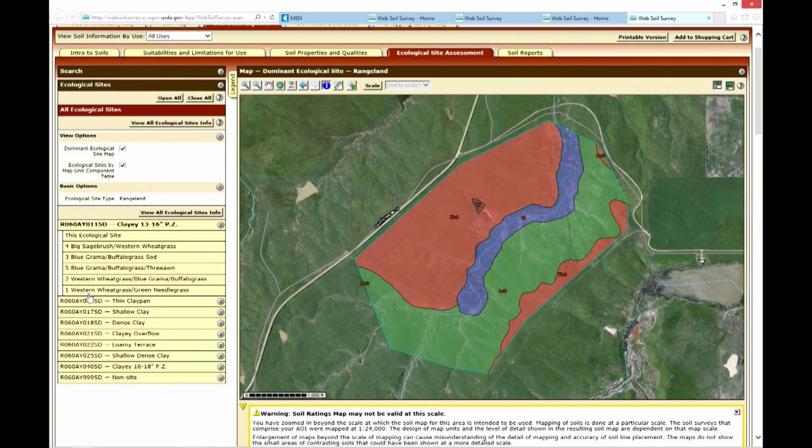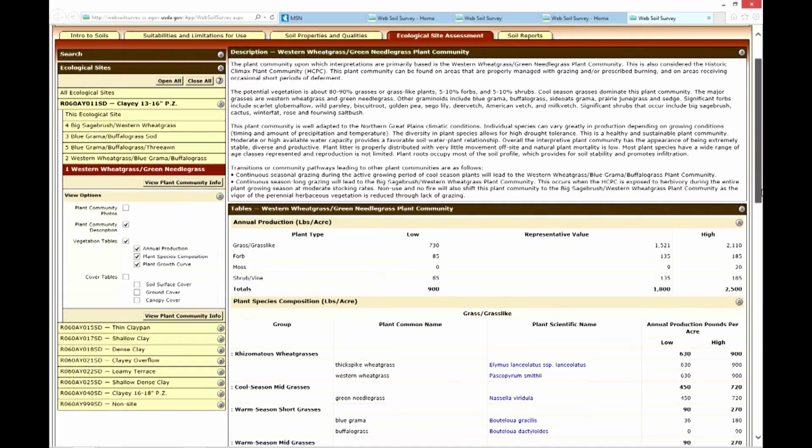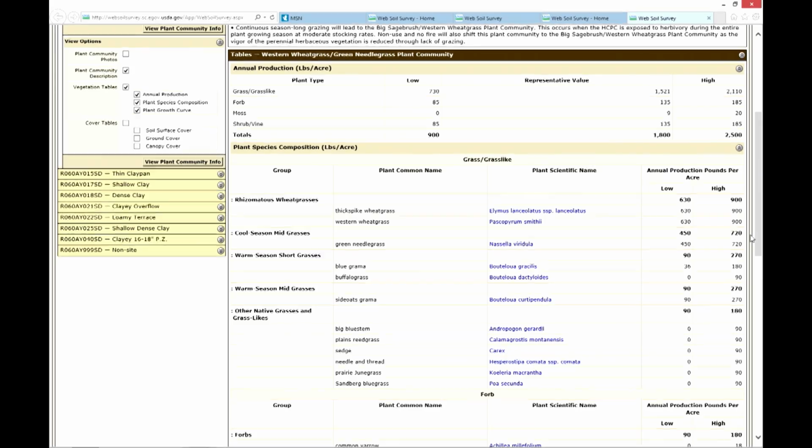Using the Ecological Site Assessment tab, an ecological site map can be made, and also an evaluation of each of the primary ecological sites within the area of interest. By selecting your representative plant community on those soils, we can view plant community information and the expected productivity based on a normal year, an above average year, or a below average year. In this example, for a western wheatgrass green needlegrass plant community on a clay ecological site, we can expect average productivity of around 1,800 pounds per acre.